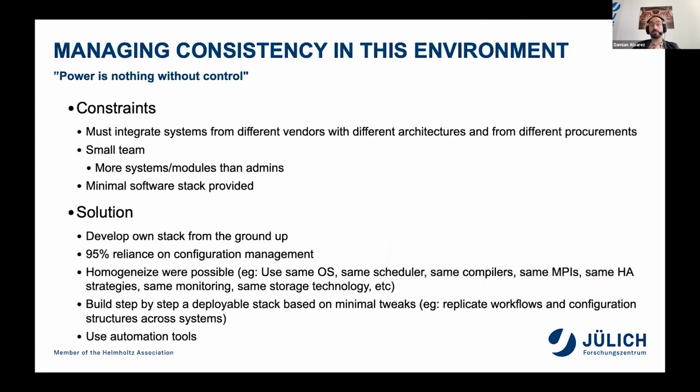So now, how would we manage consistency in this environment? That's more or less the interesting part, even though there was a long build-up to come to this point. We have a number of constraints, and the solution was basically to develop our own standard from the ground up. The principle we use for this solution is to try to homogenize where possible, use the same OS.